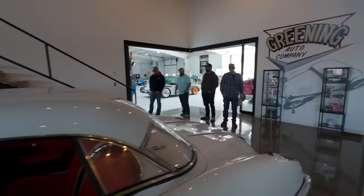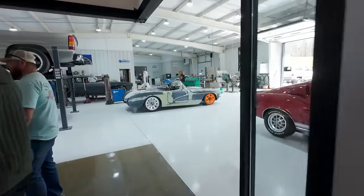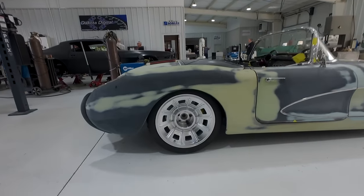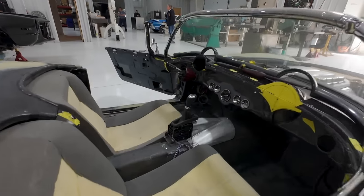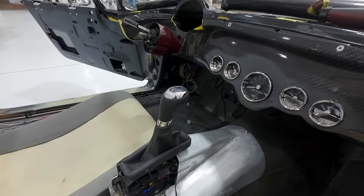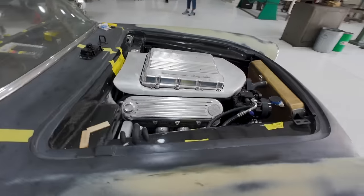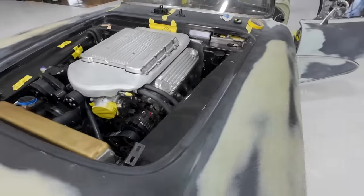And then check out this. I think it's a '57 Corvette they're working on. First of all, one-off wheels. Wild. And you get a little taste of what they're doing here. You got a carbon fiber dash. Modern shifter, so what they got under the hood? Well, it looks like a supercharged LT5. This thing is gonna haul, dude.